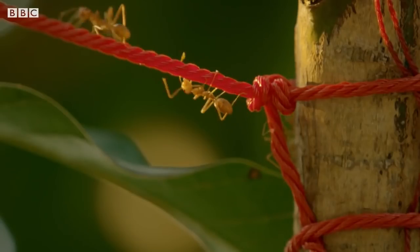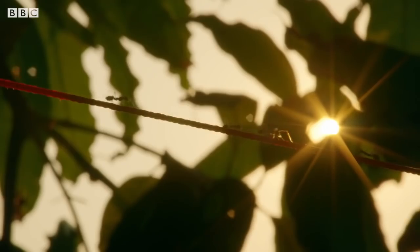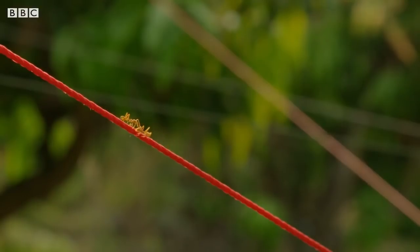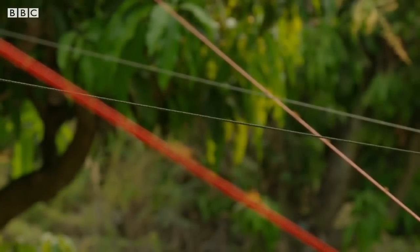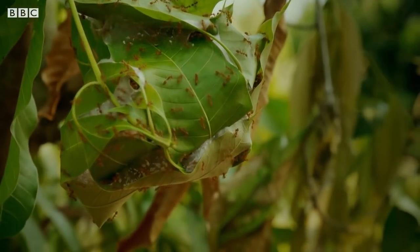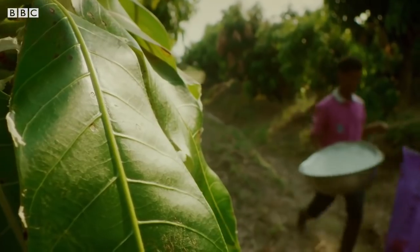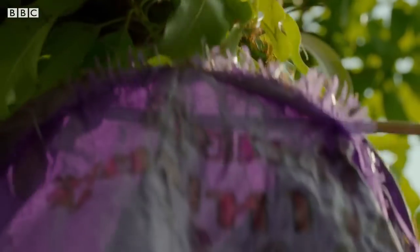And by tying these strings between mango trees, Mr. Boonchu helps the ants get to new foraging grounds, expanding their empire and protecting his orchard. Healthy ant colonies mean fewer pesticides, and the weaver ants give the farmer something else.